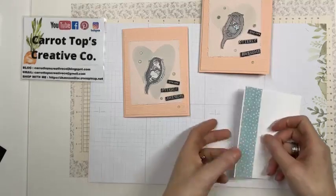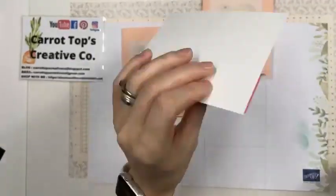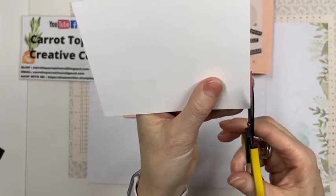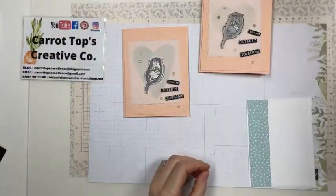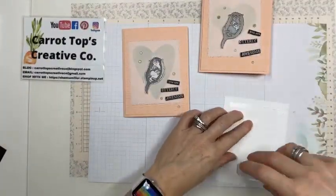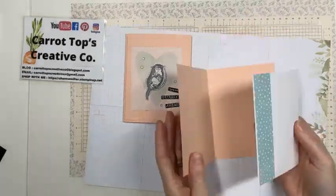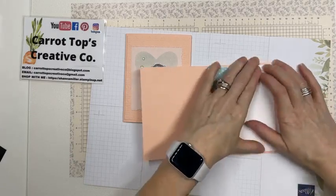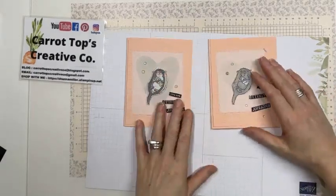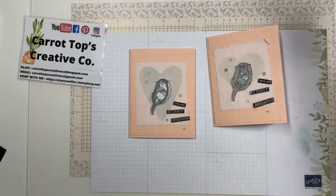So I'm just leaving a little bit of a border. We're just doing our inside now. I left a border on that side, and I've just cut this just a little bit long, so I'm just gonna do a quick trim here. There we go. And then we'll put that on the inside. I'm trying to use up some of this paper, so that's why I didn't stamp the inside. I might have 3 or 4, 5 or 6 packs of it. That's that Rainbow and Sunshine's paper, if you're wondering.